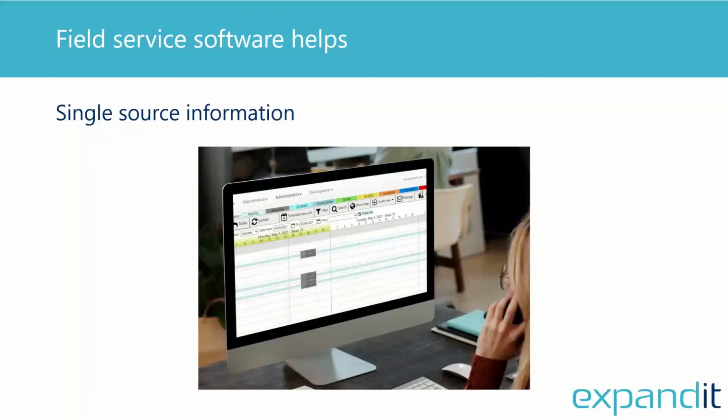Also, having a single source of information is key when planning work. The planner or dispatcher may be juggling multiple functions of the process and needs all pertinent information to be seen quickly at once. Having quick access to the service job information will make scheduling a breeze.